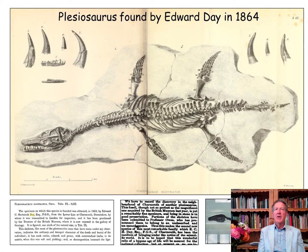The illustration shown above is from Owen's monograph of the fossil reptilia of the Liassic formations, published in 1863. The most remarkable feature of the discovery was that in 1864, Day sold it to the British Museum for £200, a fortune at that time. The Plesiosaurus can still be seen in the showcase on the wall of the Natural History Museum, London, and is illustrated here. Day was highly active as a geologist whilst he was in Charmouth.